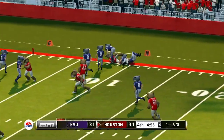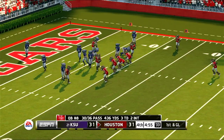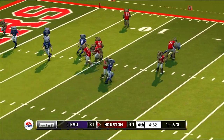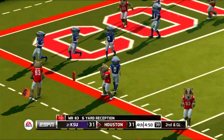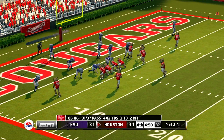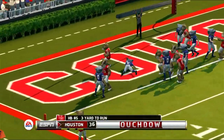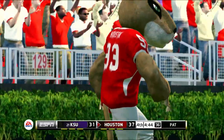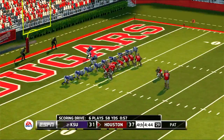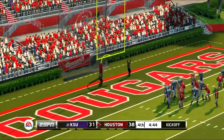Delivers to the halfback on the screen. Big play, and it's first and goal. He's pushed out of bounds at the 3. That brings him second and goal. Touchdown, Houston! He makes the PAT.